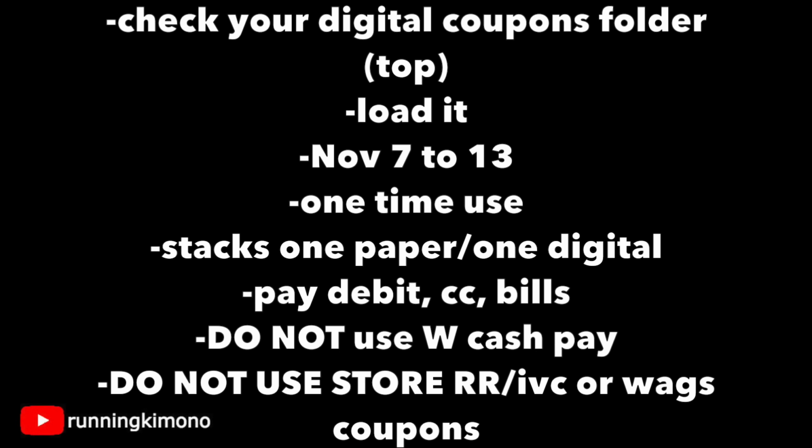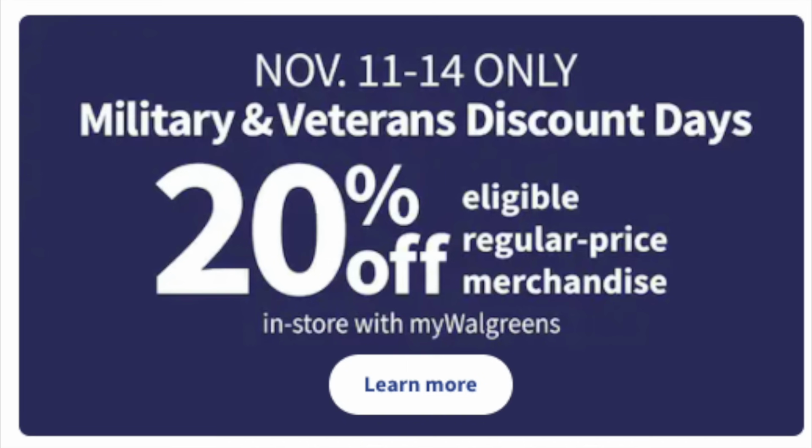For the balance after coupons, use your debit, credit card, or cash bills to pay the balance down. Do not use Walgreens cash or it will create a mess. And do not use any store register rewards, IVC, or Walgreens coupons with this because it'll reduce the value of your basket. Now, I saw this also in the ad from the 11th to the 14th.